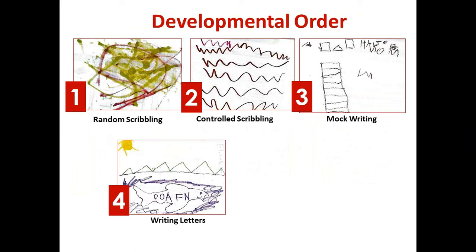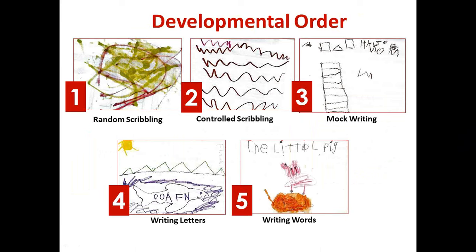They might be putting them together without any idea of how to spell something. Obviously, this kid was trying to spell dolphin, right? And then we actually have writing words. Is it beautiful? No. Well, it's a younger child. What if I told you this was a fifth grader, right?